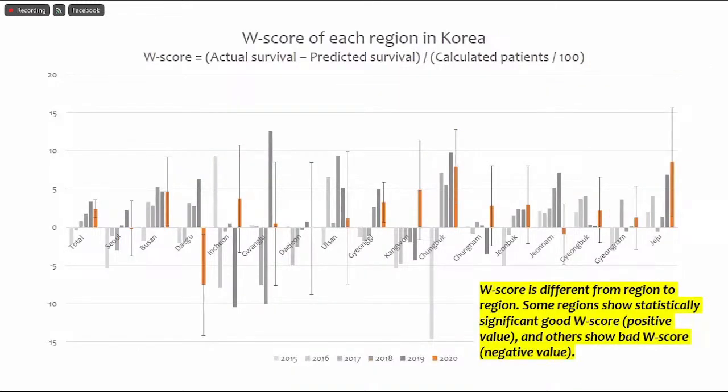And this is the W score of each province in South Korea. The W score is calculated from the difference between actual survivors and predicted survivors, among calculated patients, divided by this algorithm. If the W score is positive, it means actual survivors are higher than predicted survivors, so that province saves more lives.